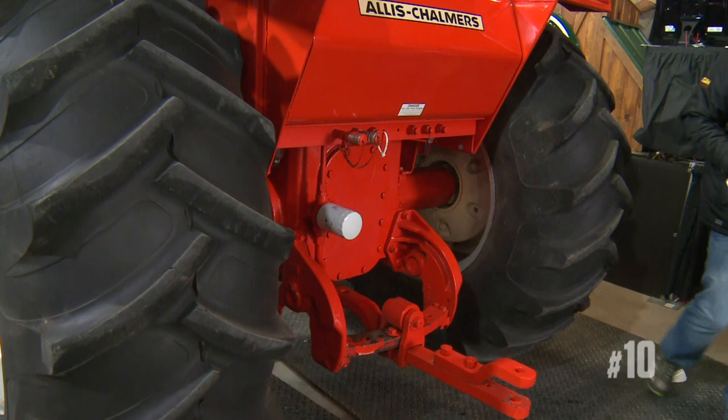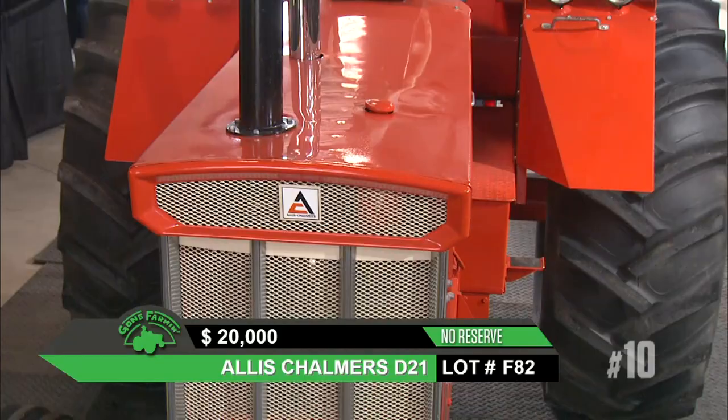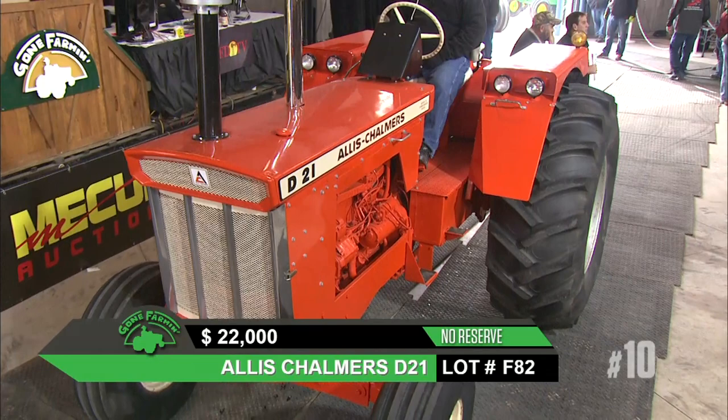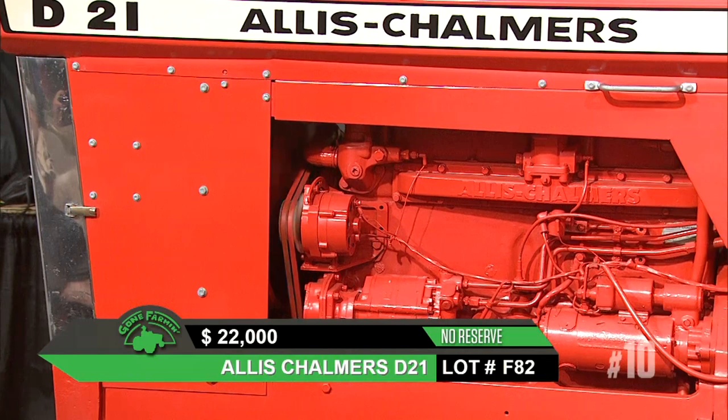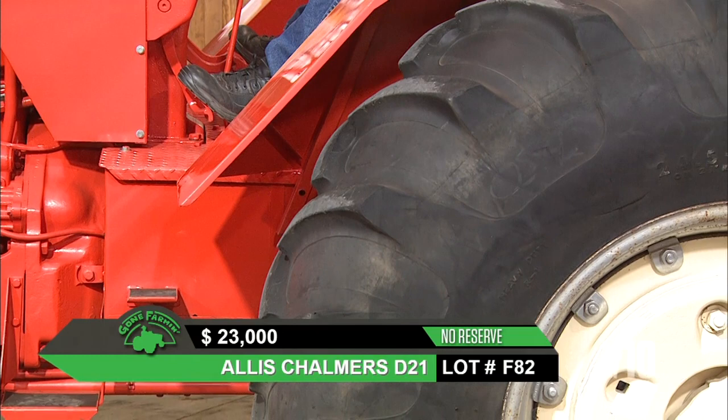And just a beautiful tractor. I haven't seen too many D21s come across the block up here. And this one is selling at no reserve with a $20,000 bid right now on this tractor. So starting to notice a lot of these bigger tractors are starting to get a little more following, and we're getting them sold. So trying to find that $24,000 bidder.